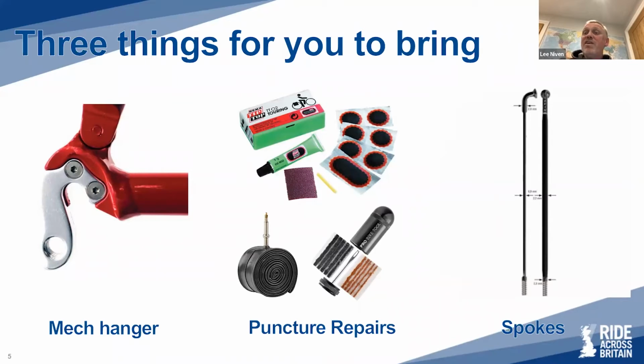And then the last thing is a couple of spokes for your wheel. If you brought 4 or 5, that would be ample. Spokes come in different lengths. They have different heads and different nipples for specific wheels. Again, we will help, but we are going to be fairly remote some of the time. If you've got some spokes with you, that could mean the difference between you completing on your own bike and potentially not completing at all. So a mech hanger, puncture repair kit, tubeless repair kit, inner tubes, spokes. These are the things that you definitely need to bring with you.